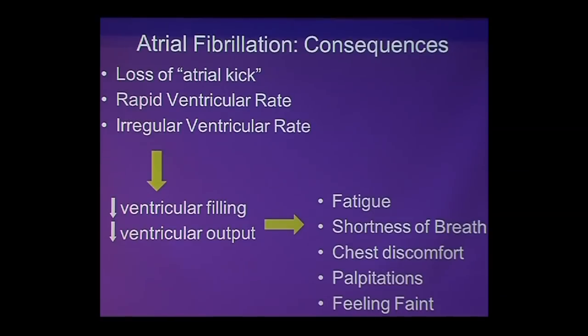So the consequences of this chaotic rhythm that often causes an irregular heartbeat. Number one, you lose the normal atrial contraction. Normally, the atrial contraction helps contribute to the filling of the lower chamber. That's number one. Number two, as I mentioned, usually the lower chambers go too fast. And number three, they are irregular. So all of those things together reduce the filling of the ventricle and likely reduce the output of the ventricle, the strong chambers that are pumping the blood to the major organs and to the brain, et cetera.